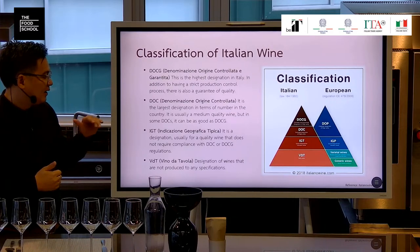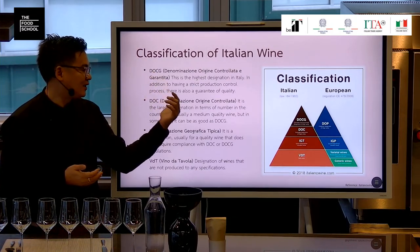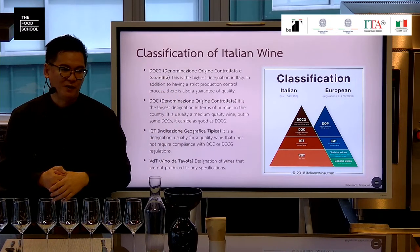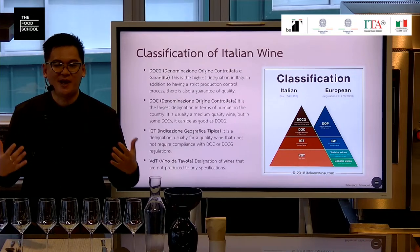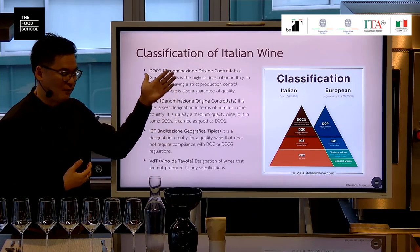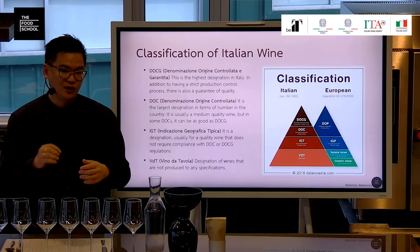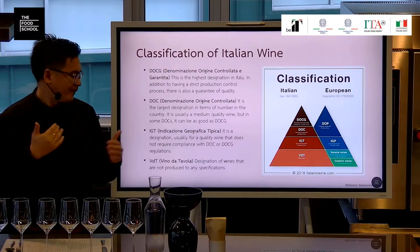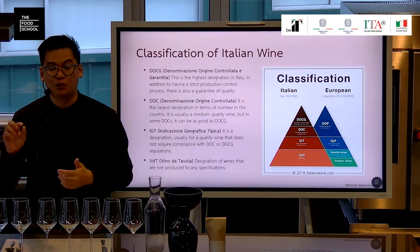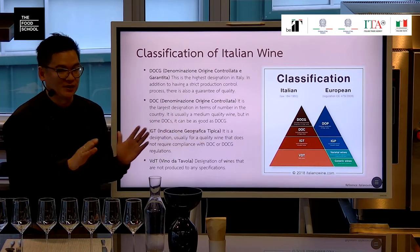Next one, IGT, okay. Certain producers that are located inside the DOCG region or DOC region might feel like, oh, I don't want to follow the rules. Can I break the rules? Yes, of course, you can break the rules, but you cannot use this level. They can use this level, and actually it is called Indicazione Geografica Tipica. But nowadays, this T is sometimes changed to P, which is Indicazione Geografica Protetta. So it's the same, okay?